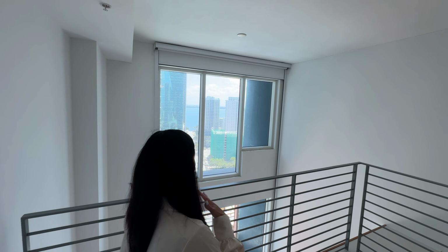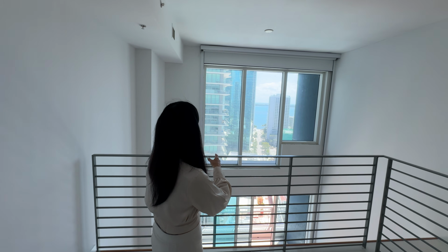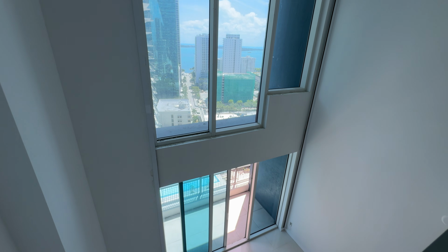So the way that the building is situated, it kind of runs north-south. And we are closer to the south end, which offers us better views because we go past or we clear SLS. So this particular 1-bedroom is actually worth more than a lot of the other 1-bedrooms in the building.